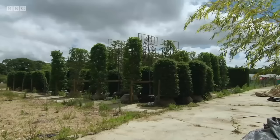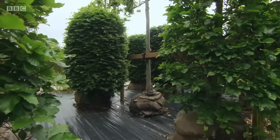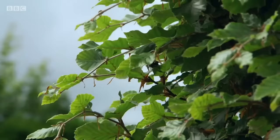So we've got over 80 plants in here. Some real whoppers, some jumbo, you know, 4-metre-plus plants. It's coming in at between about £60,000 and £70,000, which is actually quite good value for money. So the average cost per plant is somewhere between £700 and £800.